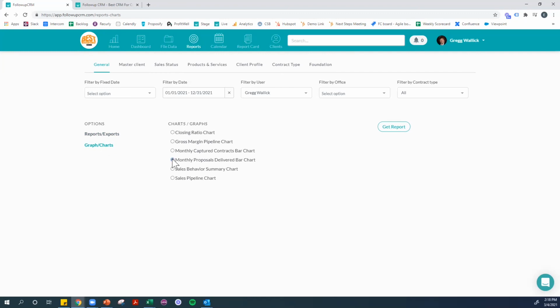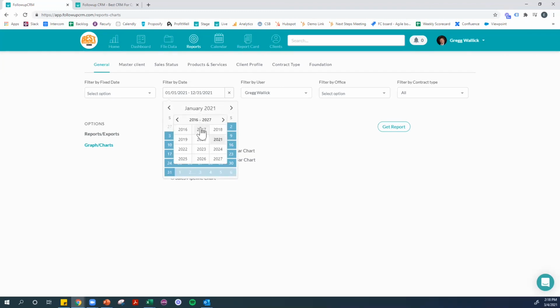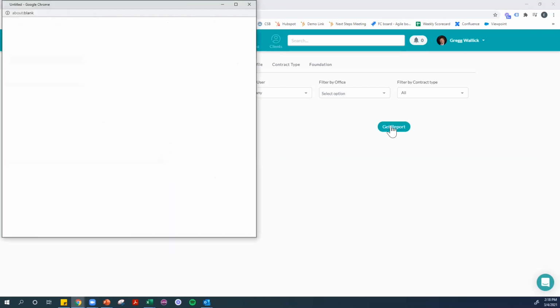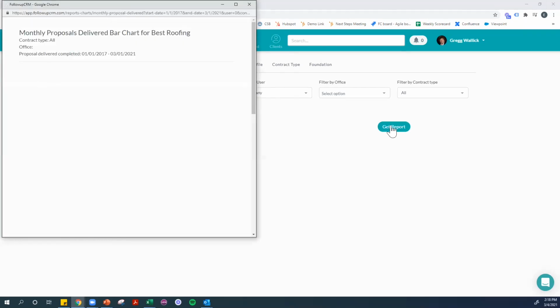I'm going to show you a monthly proposal delivered chart in a bar chart. So after you're with Followup CRM for a few years, you get to see year over year growth in analytics. So I'm going to start all the way back in 2017, and then I'm going to come all the way till today, and we'll do 2021. We'll say March, and we'll just go to March 1st for now. And so now that we have set this date, I want to see as a company, what does my growth look like? So now I'm going to pull this report, and we're composing all of this data.